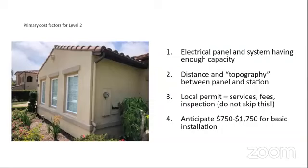Give them some credit, because they've got to sometimes get creative and run that. They might need to run the conduit down along the bottom. In some homes where there's a detached garage, you might have to do some trenching, hopefully not. Sometimes they run through an attic or a crawl space to get the power from the panel out over to where the station is going to be installed.